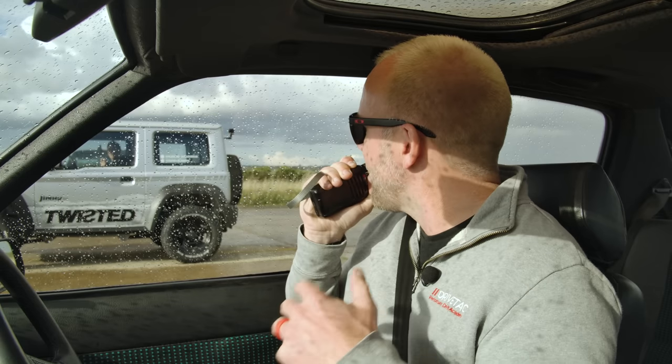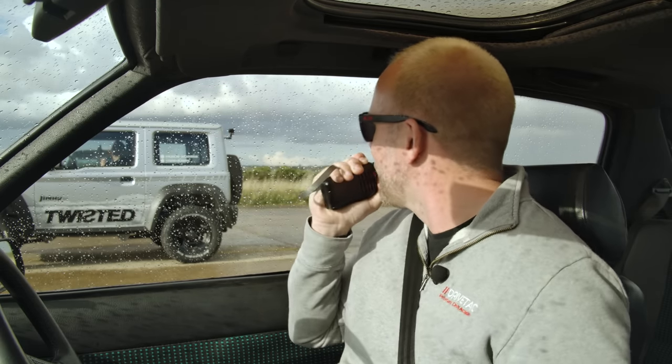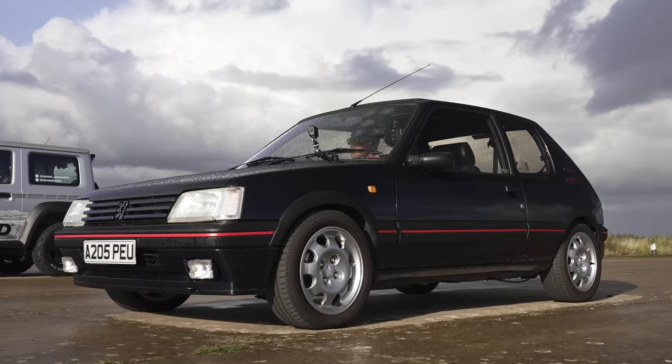£25,000? It's a lot of money. I thought finally I'm in a car that's not going to break the bank if I crash it on one of these drag races, and then I found out the value and nope. Okay, so that car will cost the same that I paid for my Jimny.